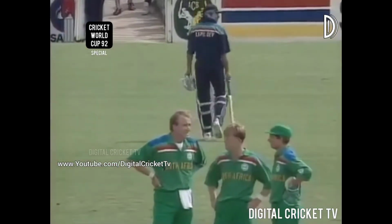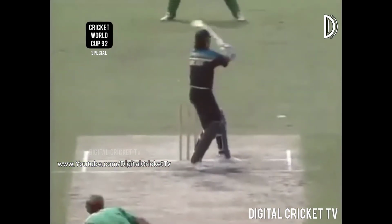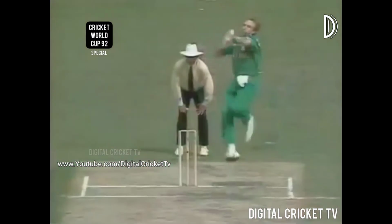Kapil Dev there, 42, bowled by Allan Donald. That was exactly what he was asked to do by his captain. This time Donald dropping a little shorter. Kapil Dev trying to repeat the shot of the first ball of the over, which went for 6. But beaten by pace, a little bit of lack of bounce.